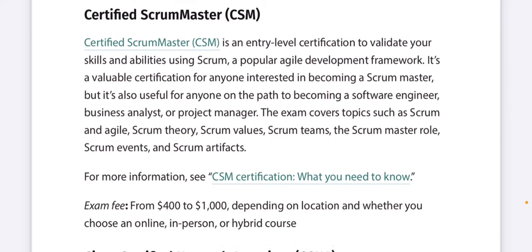Certified Scrum Master, CSM, is an entry-level certification to validate your skills and abilities using Scrum, a popular agile development framework. It's a valuable certification for anyone interested in becoming a Scrum Master, but it's also useful for anyone on the path to becoming a software engineer, business analyst, or project manager. The exam covers topics such as Scrum and Agile, Scrum Theory, Scrum Values, Scrum Teams, Scrum Master Role, Scrum Events, and Scrum Artifacts. For more information, see CSM Certification: What You Need to Know.